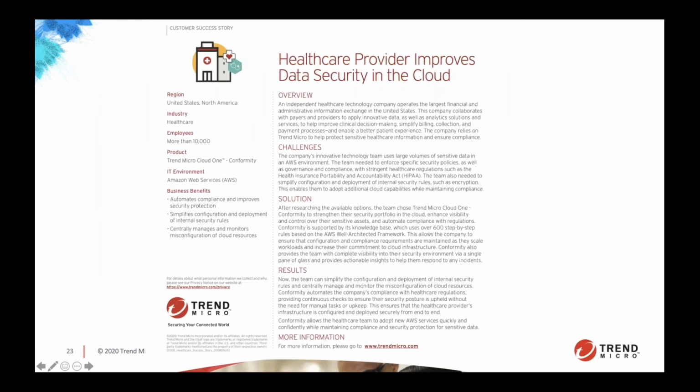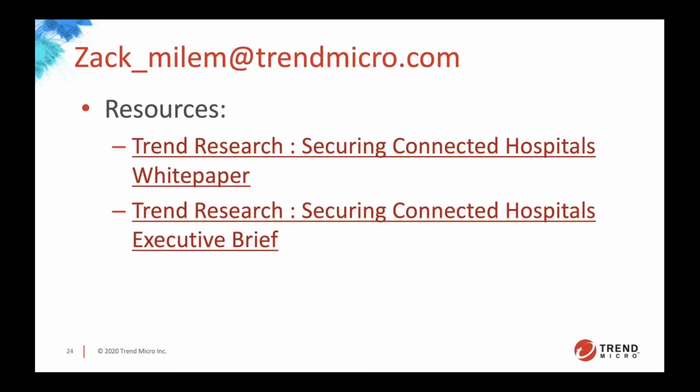The last two, and you will have access to this with the presentation: we do have some overviews of how a healthcare provider was able to do some different data security and secure some things in the cloud. I also found this really interesting, if you have time and you like to read a lot: the full white paper on securing connected hospitals is a really cool read.